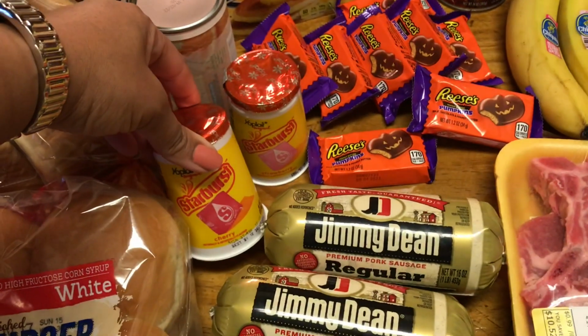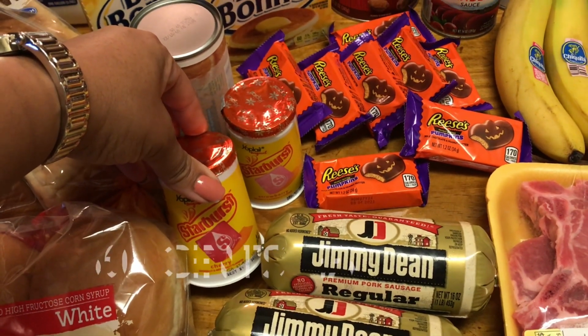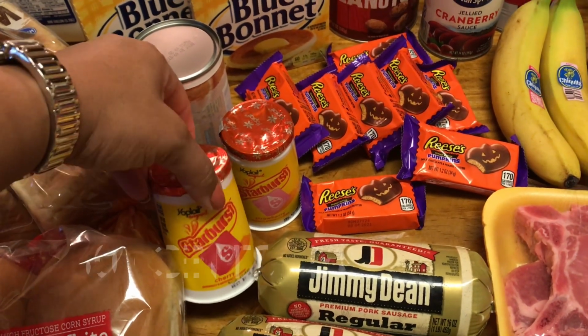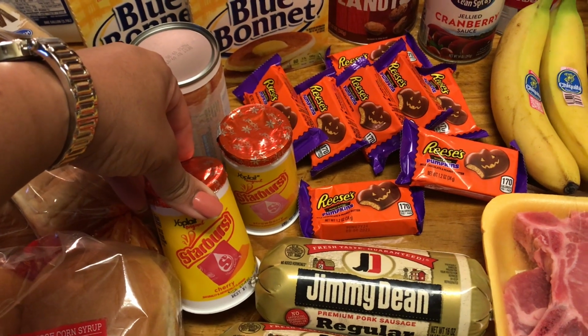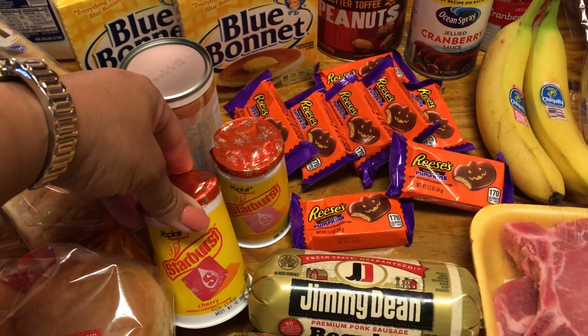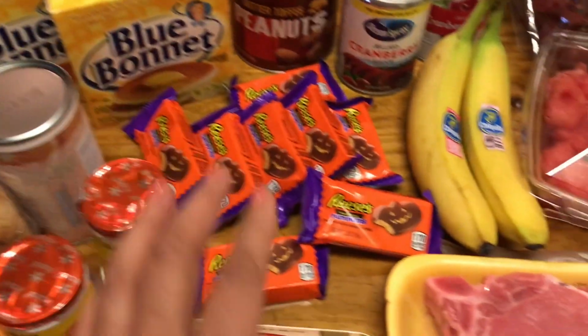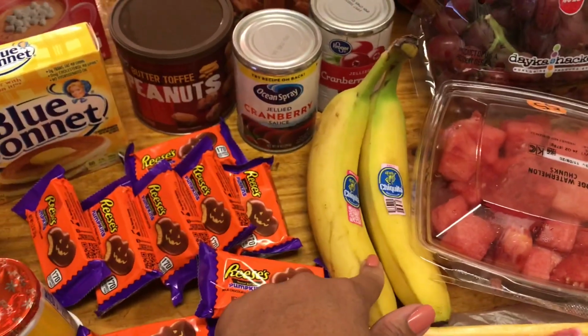Oh, these Starbursts, they were on sale. I don't even remember the price, but these are new here in our area, so I wanted to get more. I had gotten 2 and my husband said they were good, so I got 2 more. Got some orange juice and bananas.